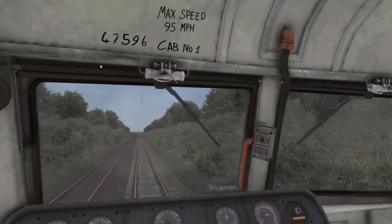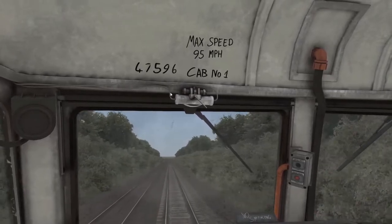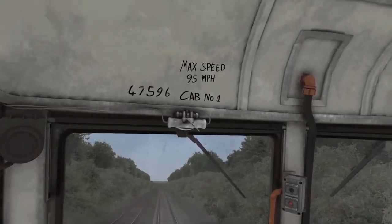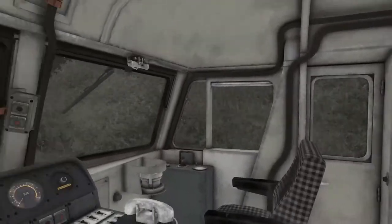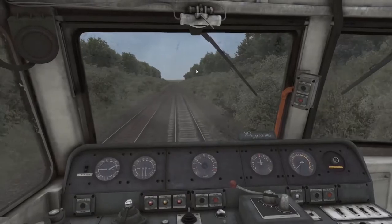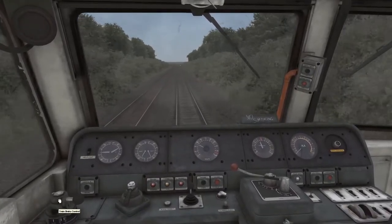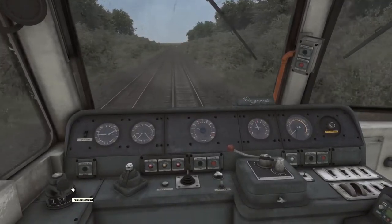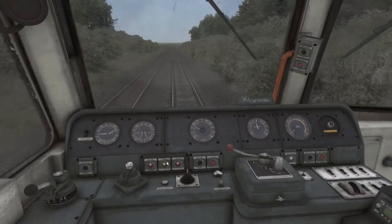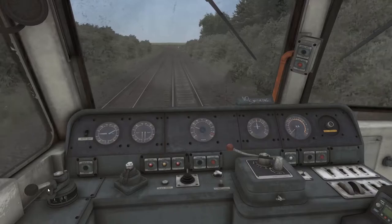So I like how in this cab you actually have the numbering of the actual loco on the cab top there. And you've obviously seen cab number one end, and its max speed, etc. We've also got some nice texturing around this cab by Bossman Games. They did a really good job of this Virgin Trains pack class 47. Sadly, it's discontinued now. So basically, if you haven't got it, you're going to have trouble getting this scenario pack, which is a shame.